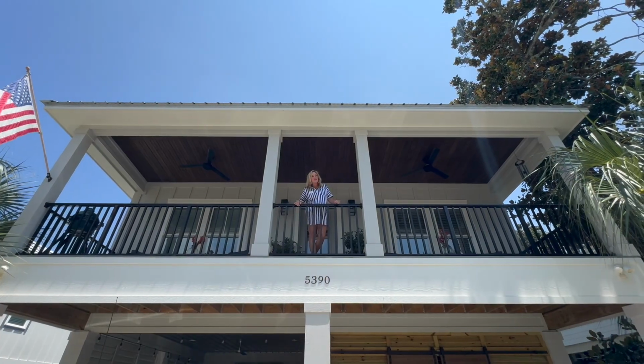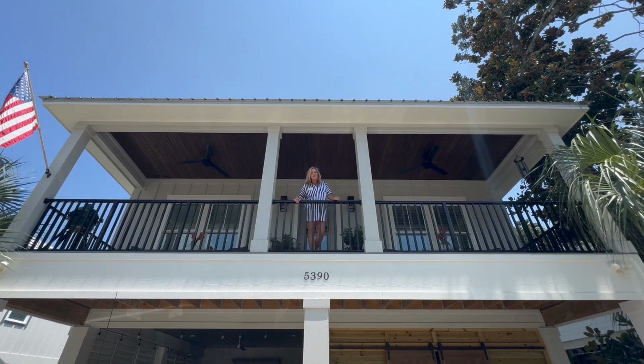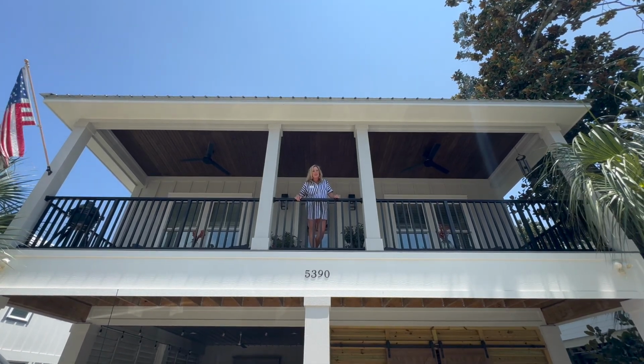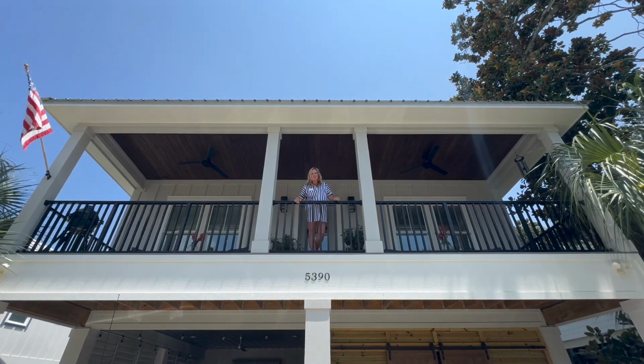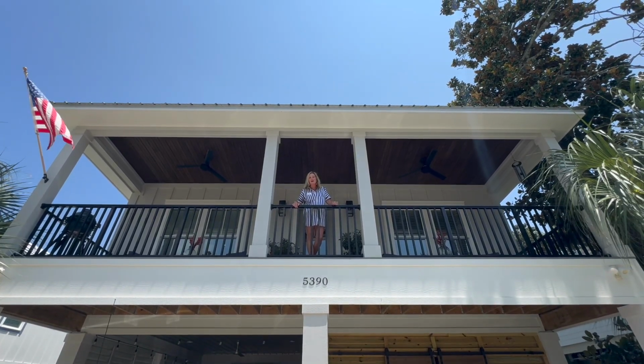So again, 5390 Bela Launch in the heart of Bear Point. Three bedroom, two bath, 2,200 square feet, built in 2021, $789.5, ready for you today.